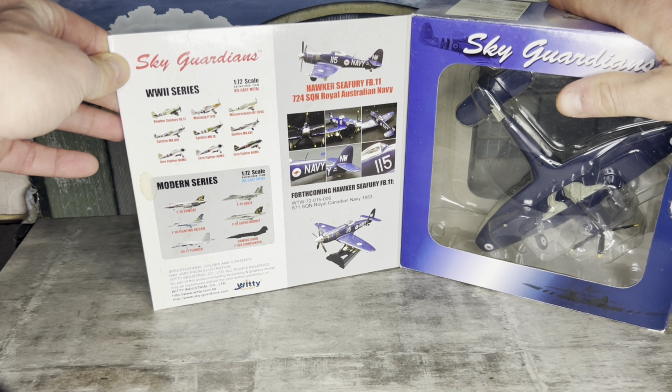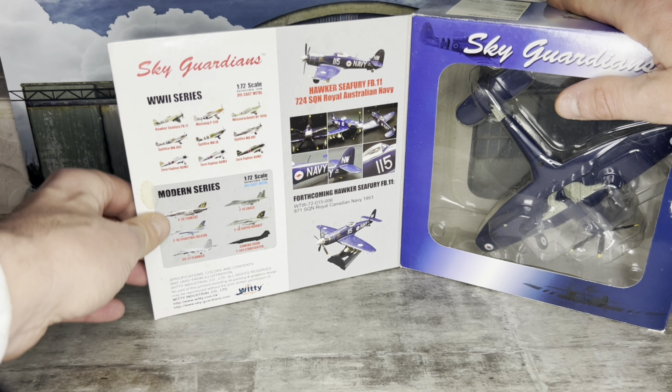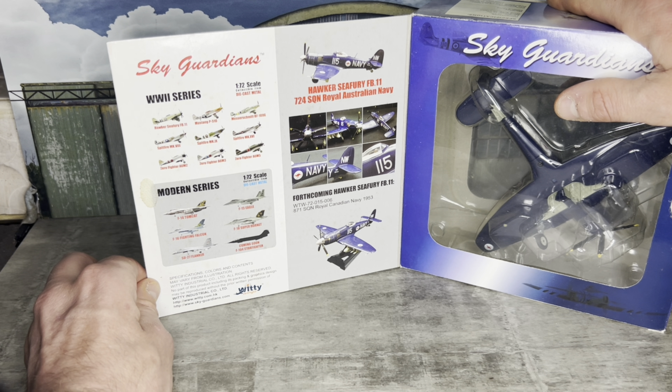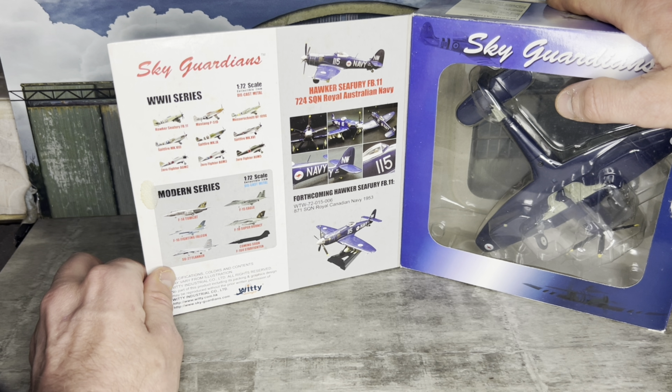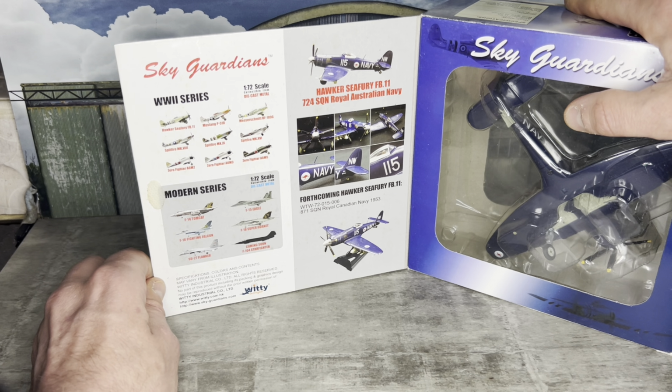So they made the Sea Fury FB11, the P51D, ME109G, Spitfire 8, Spitfire 9, Spitfire 16, the A6M3 and the A6M5. And of course, they've got the modern series there, which is the Tomcat, F16, SU-27 Flanker, F-15 Eagle, F-18 Super Hornet, and it says coming soon, obviously that's been undone now, the F-104 Starfighter. So no real history on the aircraft other than a few pictures there.